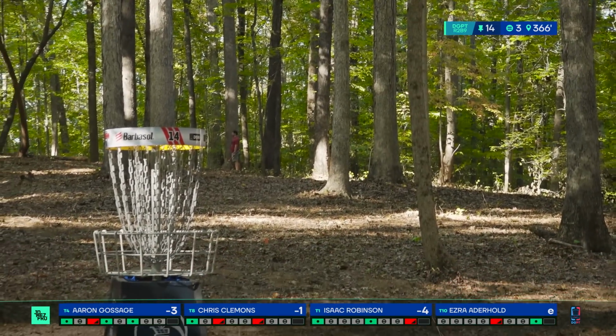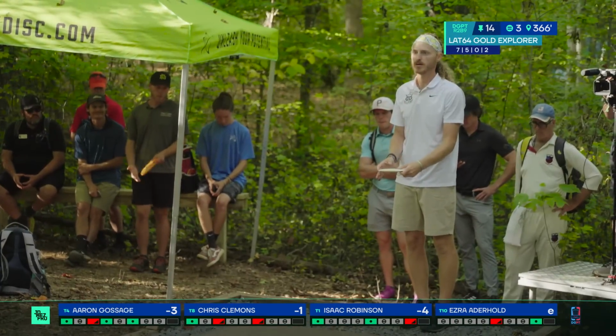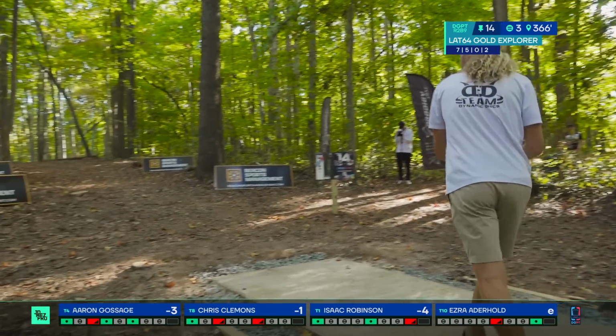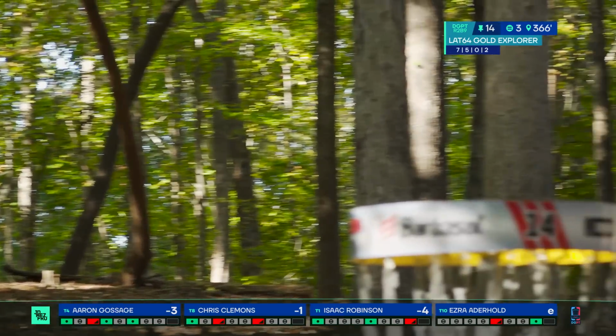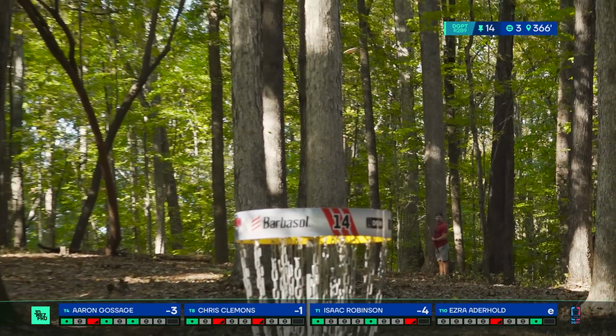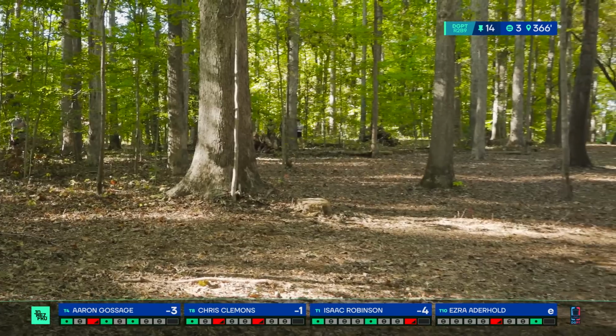Oh, goodness. Hits those last trees. If that hyzer's just a touch sooner, that's going to be right up there by the basket, but he's made the initial gap. Should be an easy par. This is tighter, which is better. In the circle? Yep.